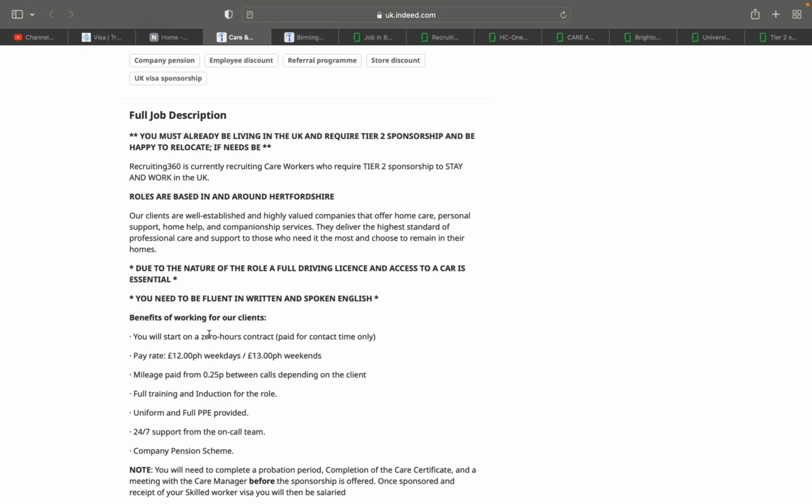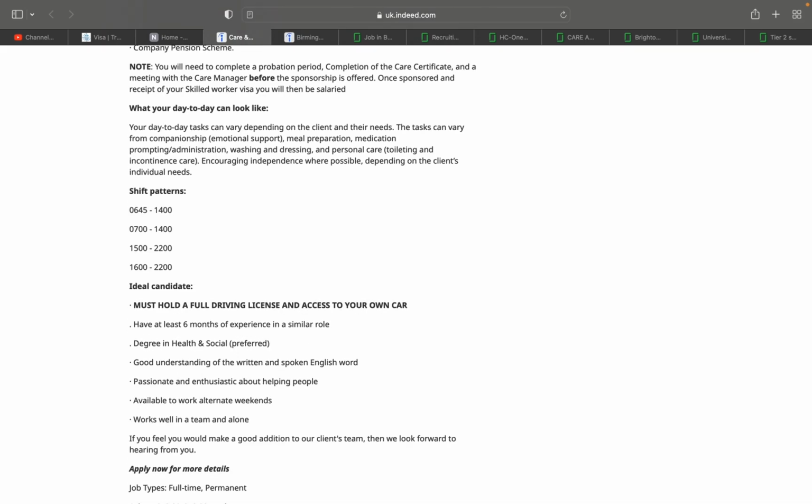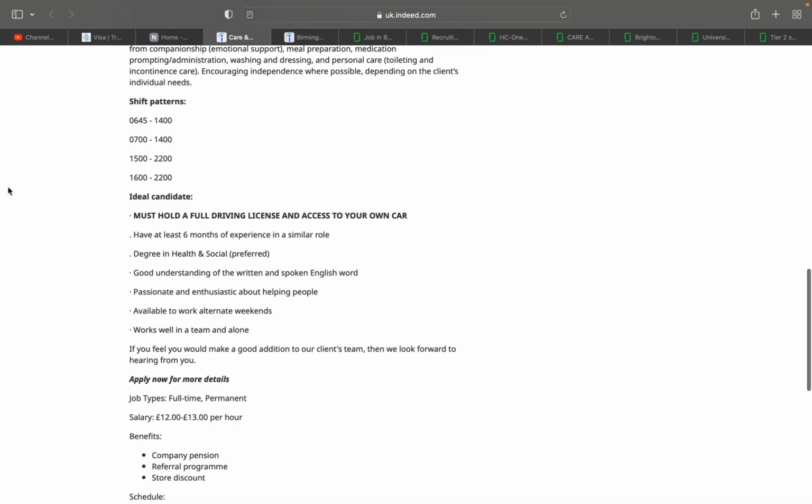So when you scroll through, you look at everything that you're looking for. They say you need to be fluent in written and spoken English. Now you see the shift pattern, so you know if it applies to you or not. And then when you look down here, you see you must hold a full driving license and access to your own car. You must have at least 6 months of experience in a similar role, degree in health and social preferred, good understanding of the written and spoken English word.